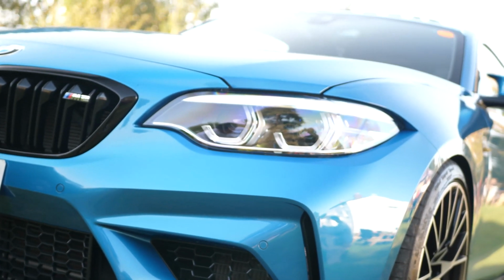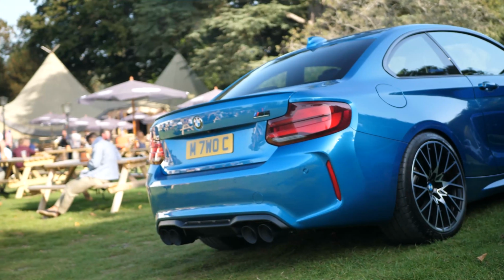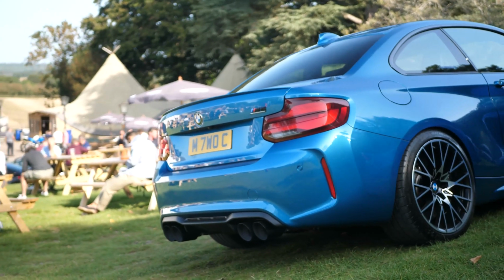The mix between the exterior design, which I think is sublime. I mean, I'm going to say it. I've said it before. It's probably the best looking BMW that they've made, in my opinion. Just the stance, the way that it sits on the road, the carbon, the bonnet, everything's wonderful. However, if you can't get hold of one of these, I will say that the M2 Competition is 95% the car, 100%, for around £25,000 less.